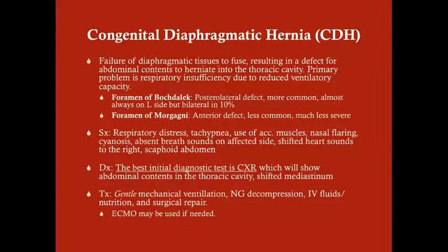The foramen of Morgagni is an anterior defect. This is much less common, and when it does present, it's much less severe. So the symptoms, you can imagine if you have bowel all over in your thoracic cavity and your lungs can't expand, you're certainly going to be in respiratory distress. You also have tachypnea, use of accessory muscles, nasal flaring, cyanosis, all of those things associated with respiratory distress.